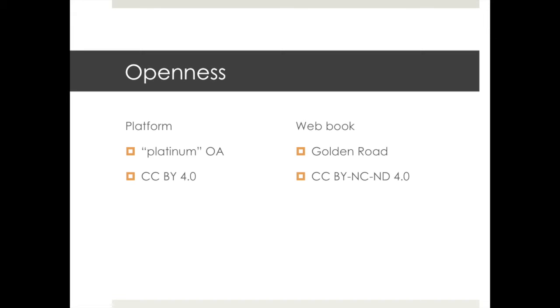Yet, openness is one of the main advantages of digital scholarly communications, but also a challenge. Scholars are facing it with different strategies. In our case, without going into the debate of the multiplication of open access scholars, we can describe the content of the platform as platinum open access, as it is free of charge for us and for the readers. For the webbook, we are taking the golden road due to our collaboration with the publisher. In addition, our other publications were and will be archived according to the Green Road as required by the Swiss National Science Foundation.